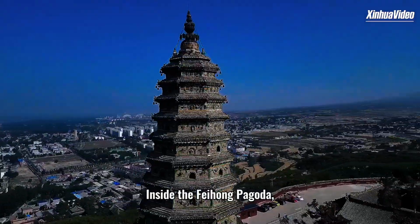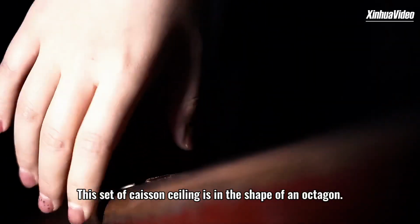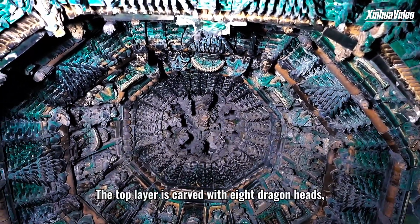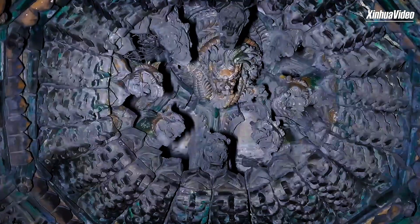Inside the Feihong Pagoda, there is an exquisitely crafted three-layer glazed caisson ceiling. This side of the caisson ceiling is in the shape of an octagon. The top layer is carved with 8 dragon heads, all pointing towards the center, where the 9th dragon spirals.